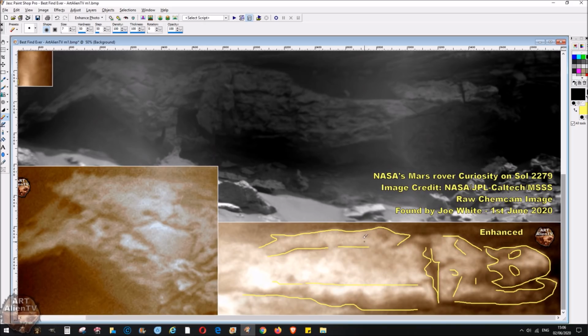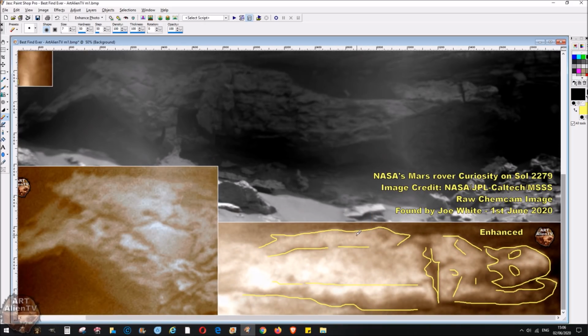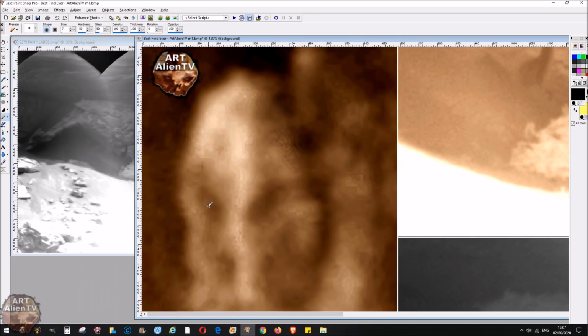So you can see all that in the raw image. It's there. It's a person. And I think it was a warrior. Why? Because he's wearing a helmet. Simple as that, really. Absolutely crazy. Let's have a closer look at that helmet, or the head. You've got eye detail in there.